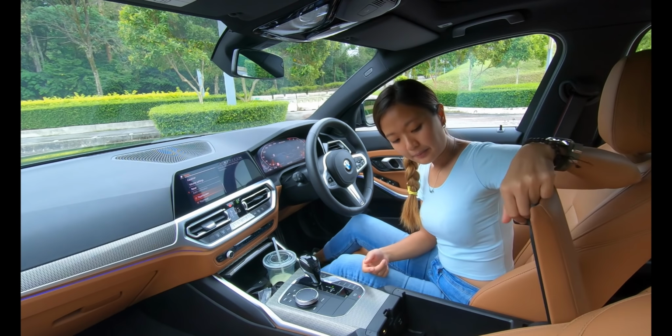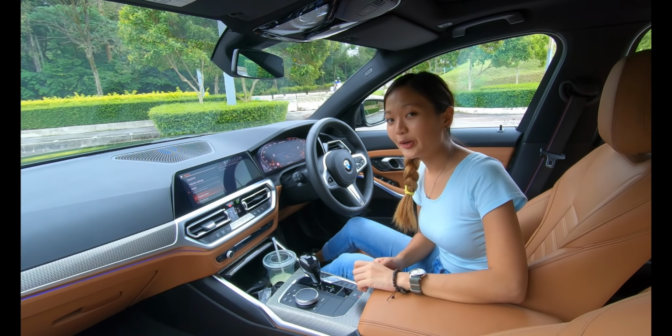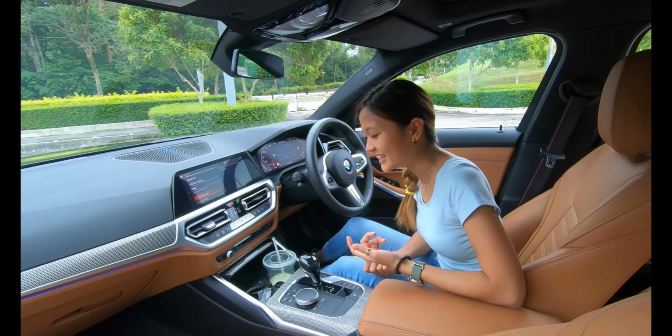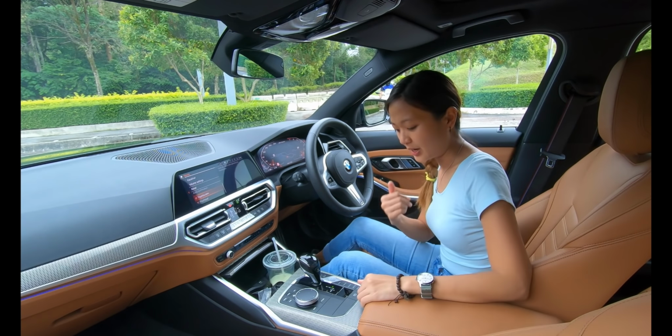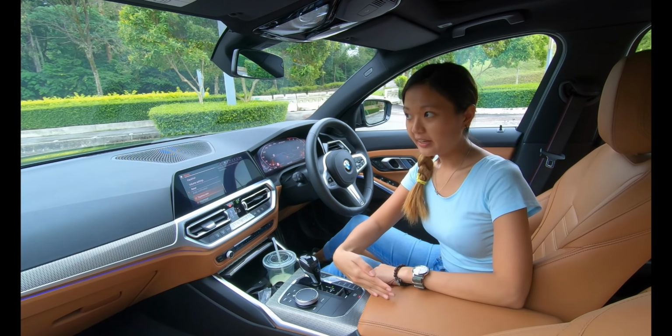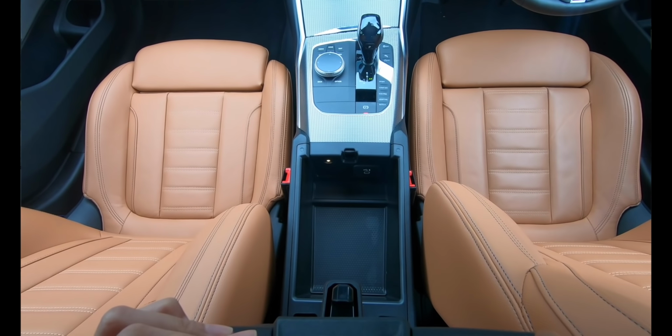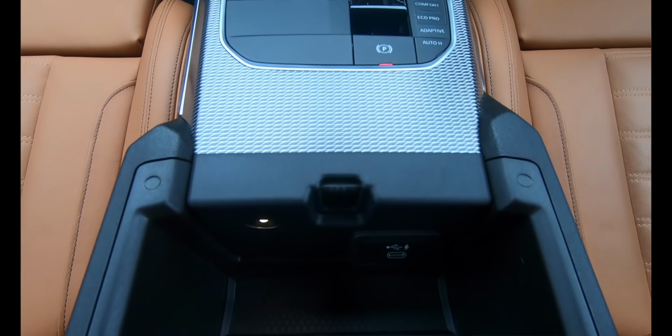Very good. Armrest, can I pull it forward? Ow, not child friendly. I kept my hand just now. Nope, you can't pull it forward. But then again, do you really need to pull it forward? I mean, it's at the length already. It's so nice. So open, what do you have inside here? Nothing much, to be honest. A space to put stuff, one USB Type-C charger.